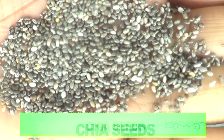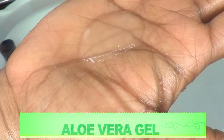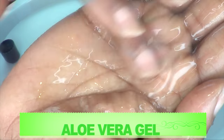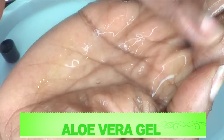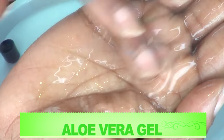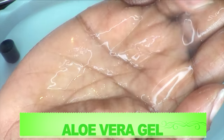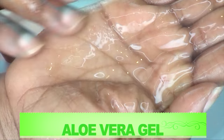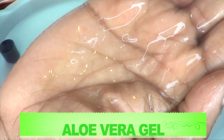Now let's move on to our next ingredient. And here I have some aloe vera gel. This is store-bought aloe vera gel, but you can choose to use fresh aloe vera gel. Now aloe vera gel is overall a great ingredient for your skin. Applying aloe vera gel to your face regularly will help to diminish the lines and wrinkles associated with aging and loss of elasticity in the skin.